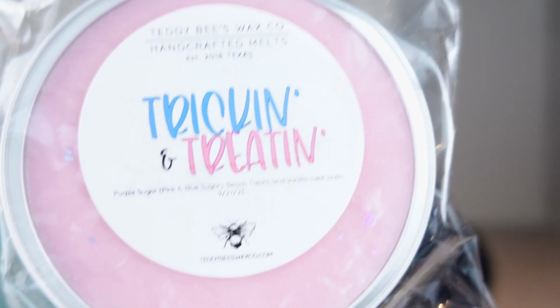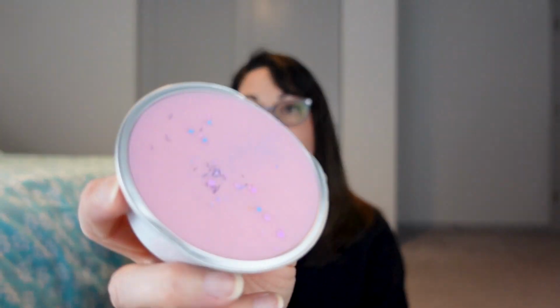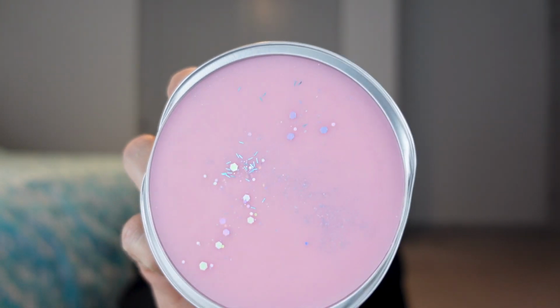Okay, Trickin and Treatin. This is purple sugar, so it's pink and blue sugar, beach treats, which is like her beach nights, and vanilla cake pops. So this was poured in September. And this, I imagine, is going to be much sweeter. And again, just super cute. I love these pans too, because you can stack them up really easily.